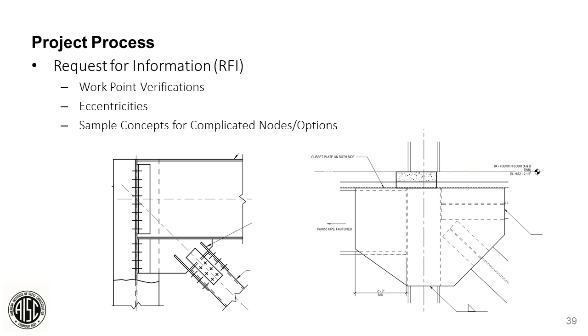And then for complicated nodes or where a substitution is being requested, we'll send sample concepts, make sure everybody's on the same page. The engineer of record understands what we're trying to do and what we'd like to substitute. No surprises, and hopefully avoid any significant redesign.